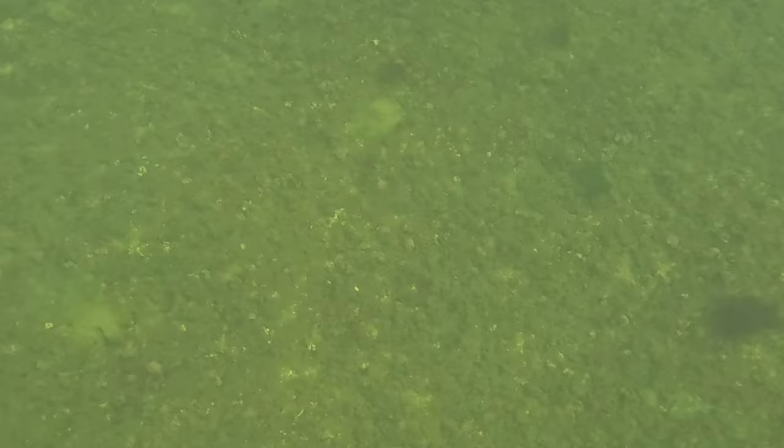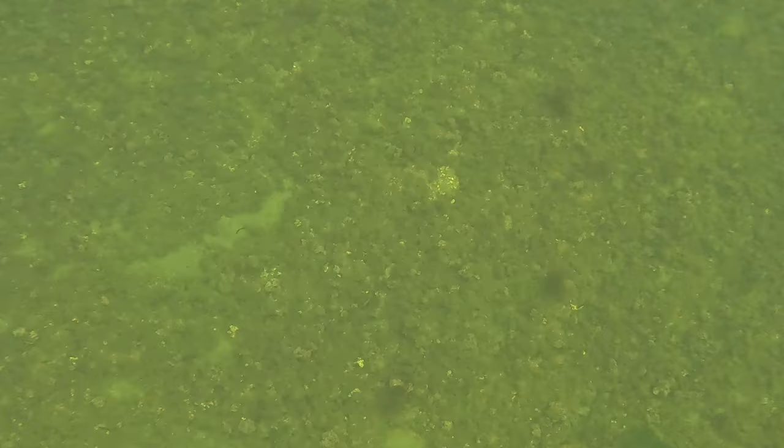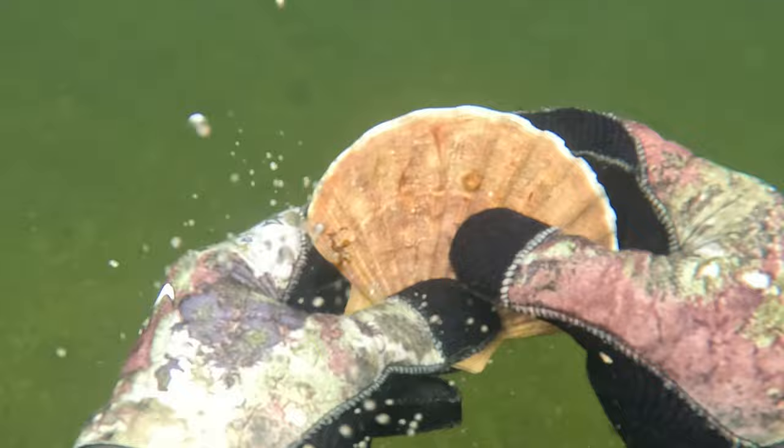So you really start by looking and see, can you find the shape of a scallop? A lot of the time you will only see a covering of sand, or you might even see a bit of the shell. But luckily enough, we were straight off the mark with a really nice one. Straight into the bag and back on the lookout for more. And it wasn't long until we had our second one.